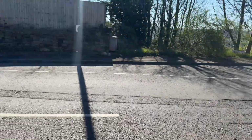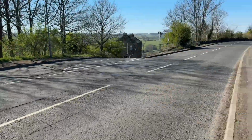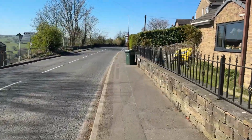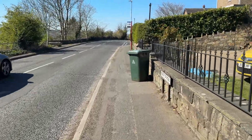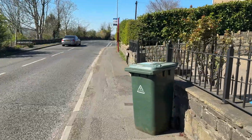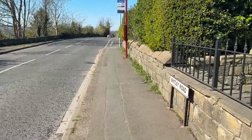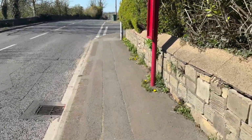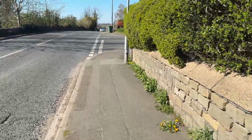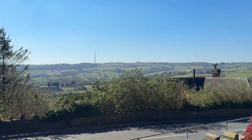So, looking back, and we'll head on this way. There's a right turn up here somewhere now. It's more of a fork off to the right rather than a right turn at 90 degrees. This is Whitley Road now. View the Emley transmitter mast here.